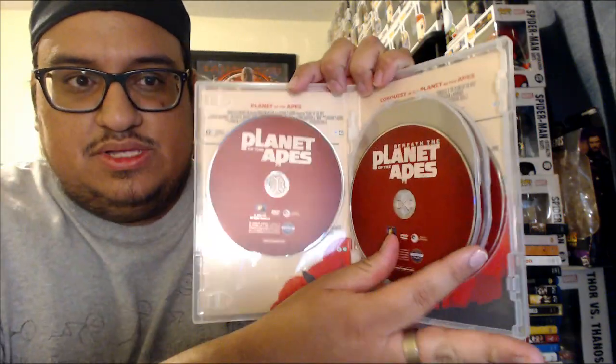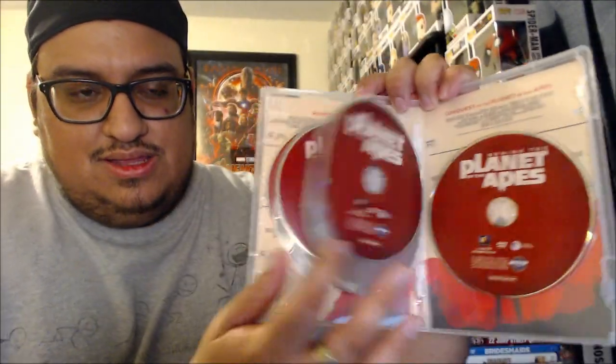It just comes with all the discs. Same artwork. So you got all the discs right there. This is an awesome box set. I've never seen the older Planet of the Apes films. I'm a huge fan of the Andy Serkis, Caesar, recent reboot trilogy, where you got Rise, Dawn, and War. I love those films. So I'm definitely going to have to check these out. I think Charlton Heston is in some of these. Definitely the first one. So yeah, I have to check that out.